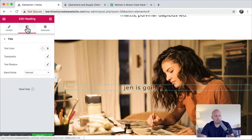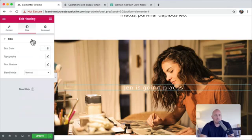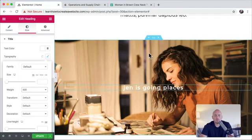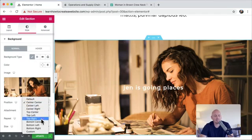So we can go to style. We can choose our text color and make it white. Then we can go to typography and we could change the weight to something bolder, maybe something like 600. We can also position the image differently so it's not over her face by clicking on this and then positioning it to the bottom center.